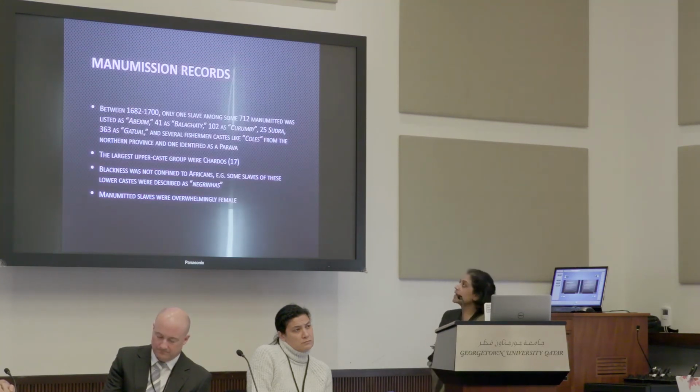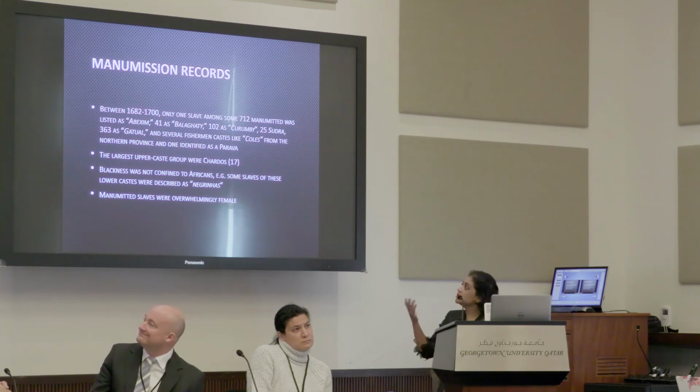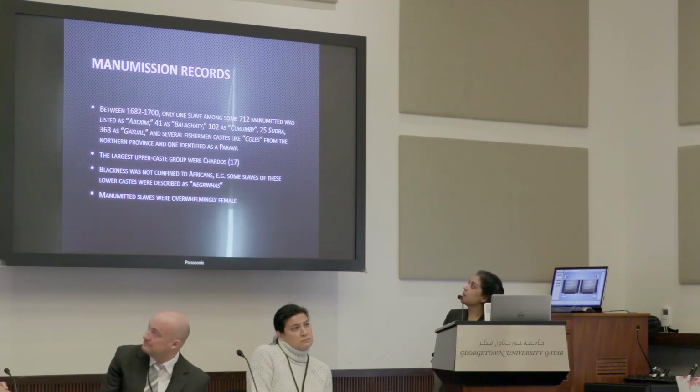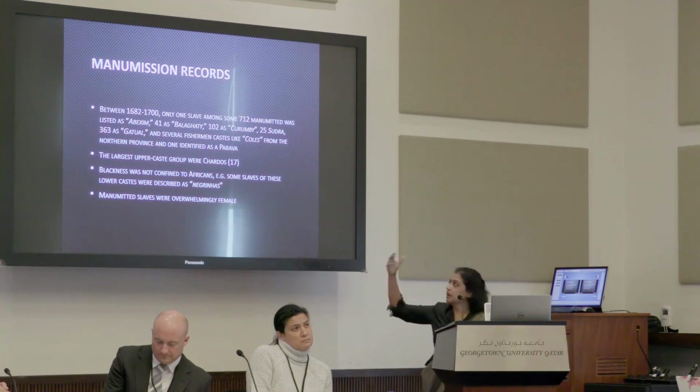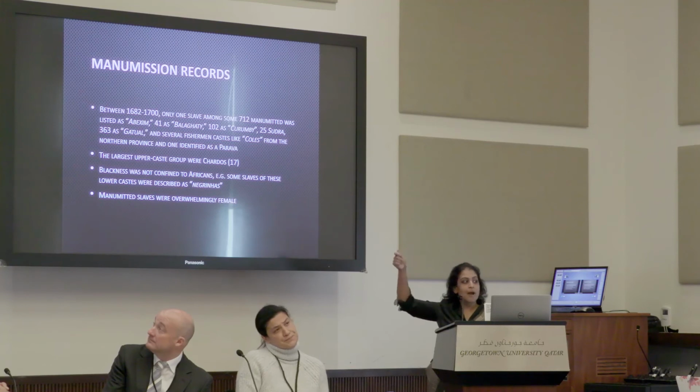There's a set of manumission records, which is pretty rare, but it did give us a picture of what kind of slaves you had even in a place like Goa. And of course, who was manumitted is not a representative sample, but it is interesting that there's only one Ethiopian in those records. Most of them are described as being from Kurumbi, which is again this lower caste, that would be technically Shudra. But there's also geographical designations.